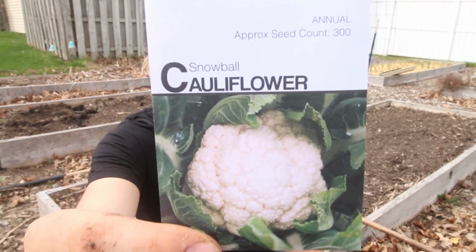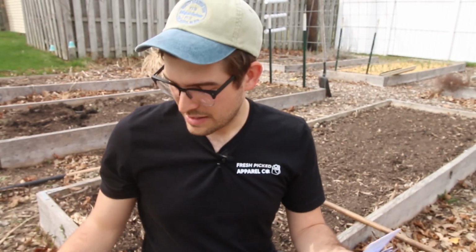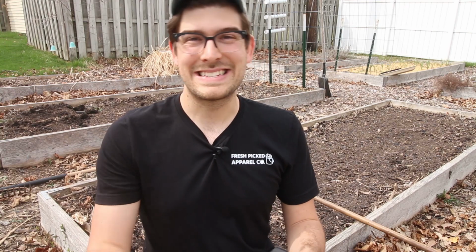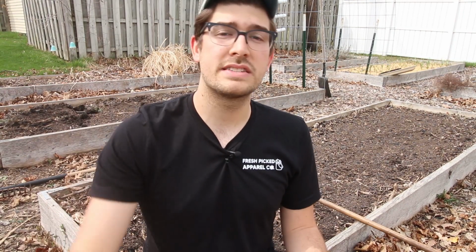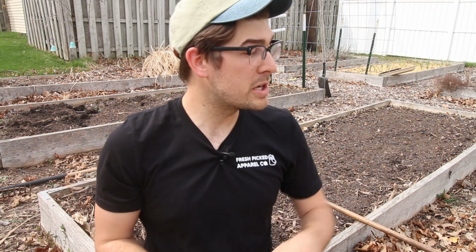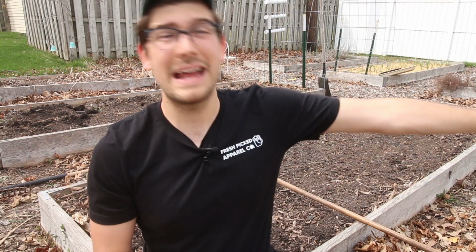Cauliflower. Cauliflower is in the brassica family, so that's very much the same. It loves it. Now, onions. Onions is another variety. Get them in the ground. You can plant onions from seed. We're going to be planting our seeds very soon here. We're actually a little bit late with planting onion seeds, but you can also plant them in the ground. We might even plant some in the ground.